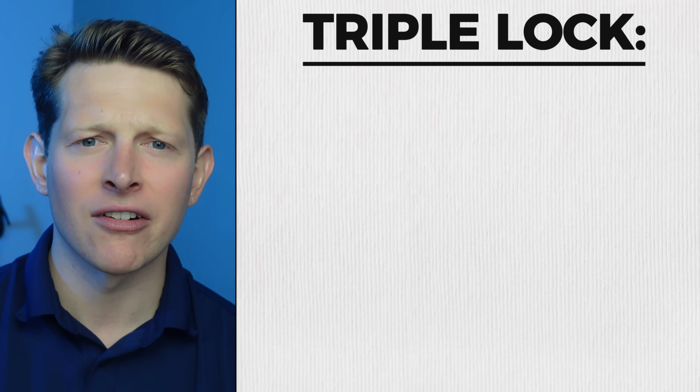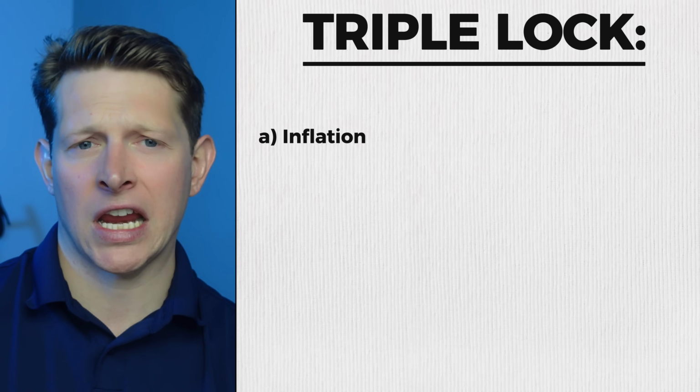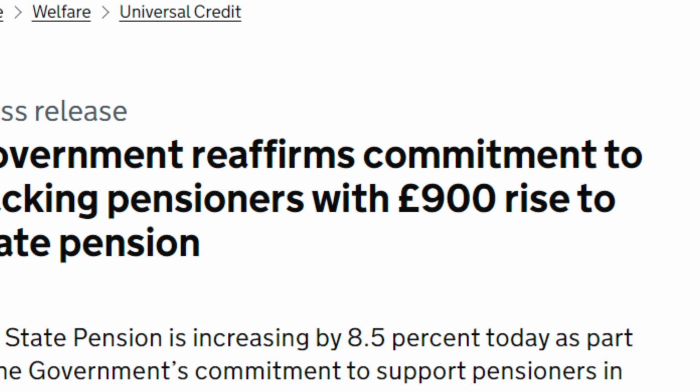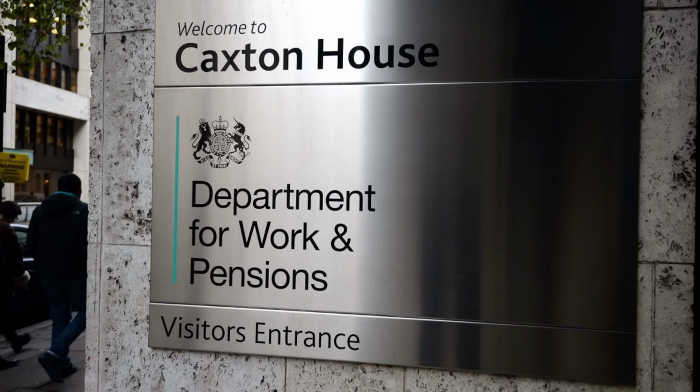Assuming you are eligible for the state pension, it will increase by something called the triple lock. This means the state pension will increase each year by the higher of either A, inflation, B, the average increase in earnings across the UK, or finally, just a flat rate of 2.5% a year. It does so to ensure that the income from the state pension keeps up at least with inflation, and isn't just eroded in real terms. This is why the state pension in April increased by over 8.5% year on year. Going back to the rising cost of the state pension, it's plausible that the triple lock could be tinkered with, although it would prove to be very politically unpopular.